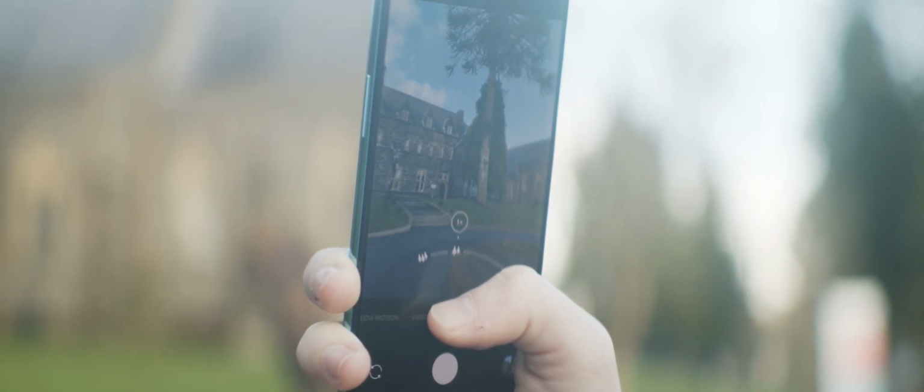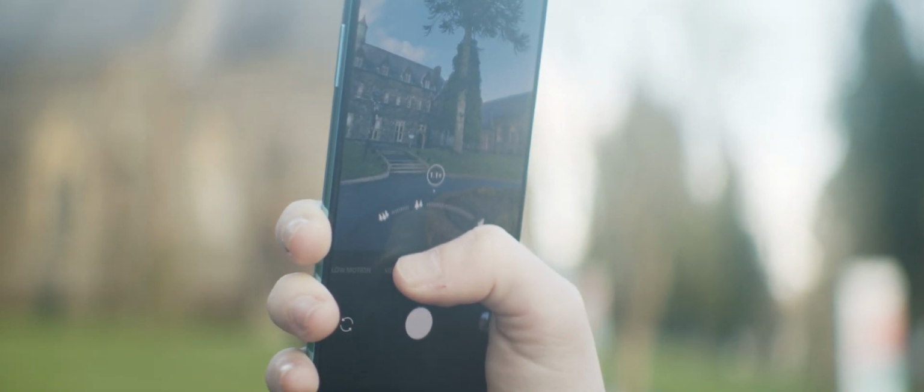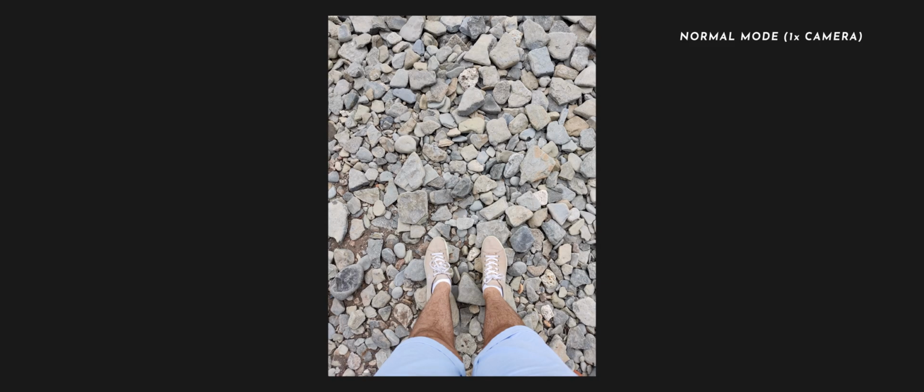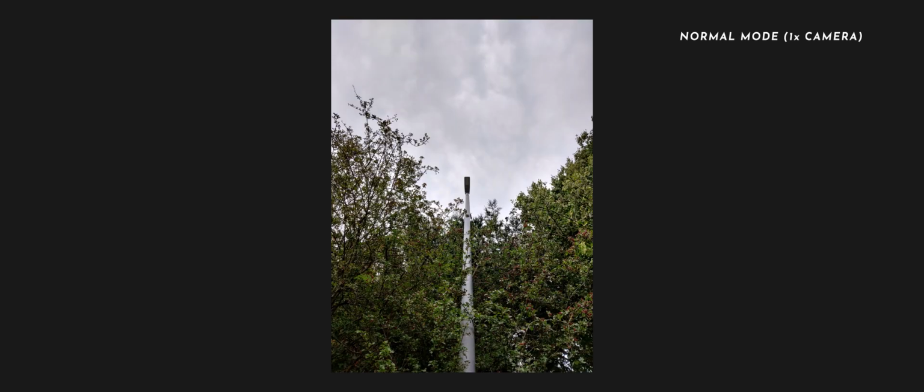As for the other cameras, the main 48 megapixel sensor and the ultra-wide cameras are pretty good, and they're definitely passable as what is usually considered to be a good smartphone camera. Colours look natural enough with a nice warmth to most of the images, and there's nothing too oversaturated or heavily processed here. The images overall are pretty natural looking, even if they don't pop too much.